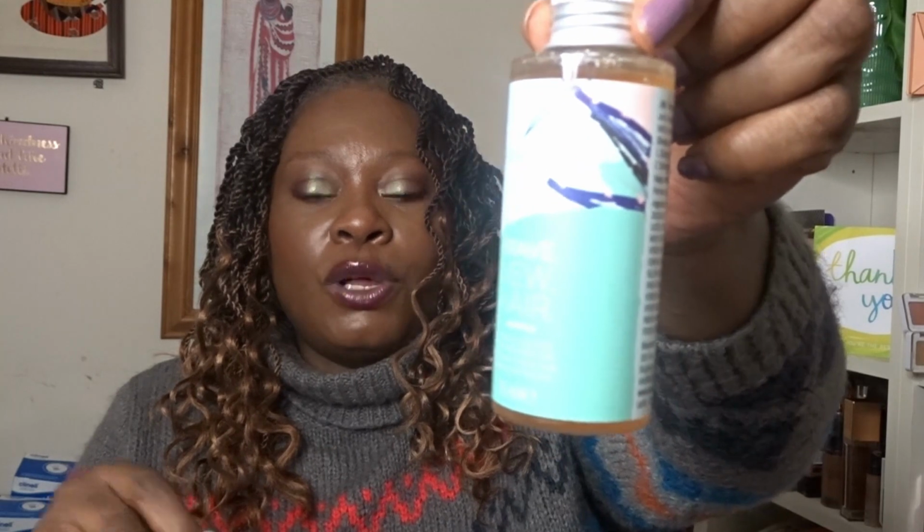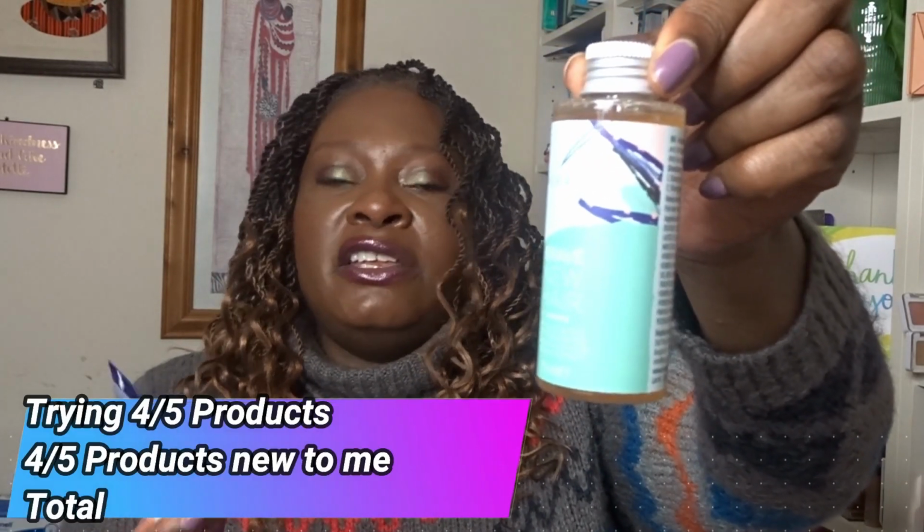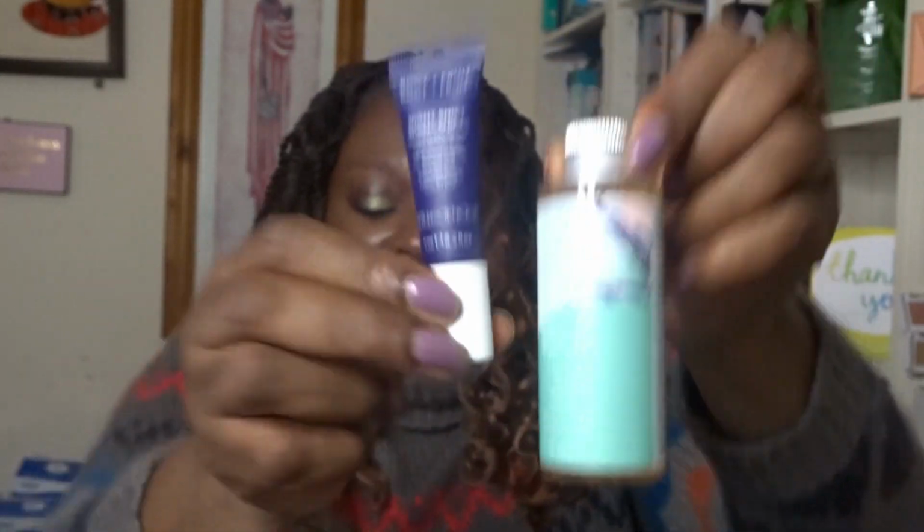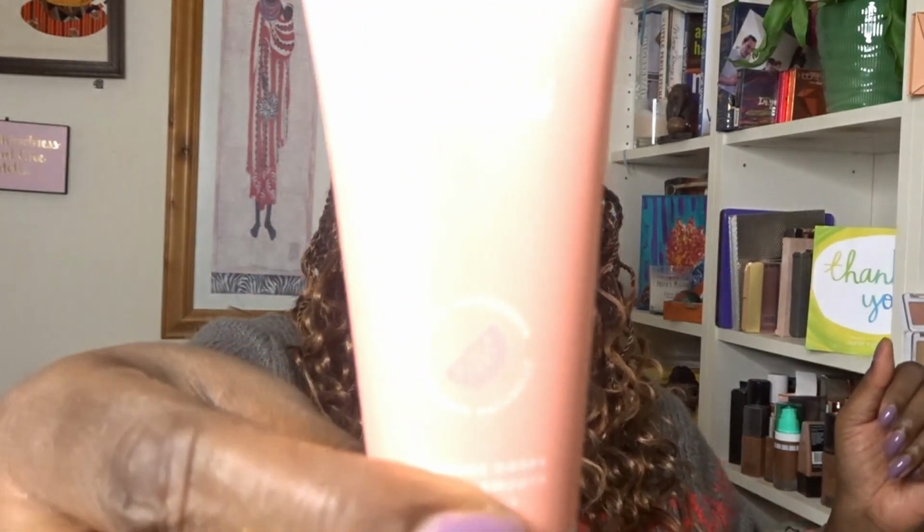So let's go through the products we received this month. We received this Keratin Shampoo from Brave New Hair. We've got a Night Shift Eye Serum with hyaluronic acid and bakuchiol, because I don't know how to pronounce it. So you've got those 2 products. We have also got from New Seed a body scrub. We have from Vitamask a jelly cleanser, which I'm quite interested in using. I'm going to give this one a try pretty soon, methinks. So looking forward to trying that.